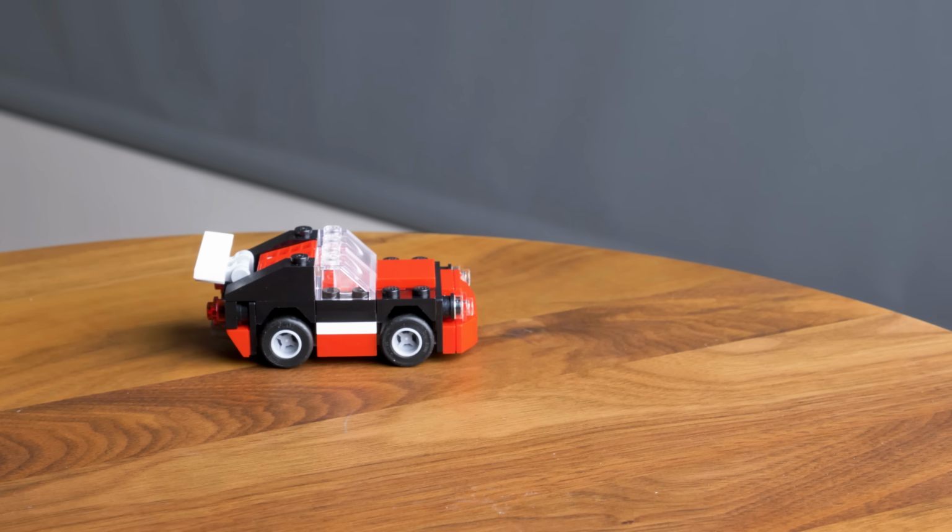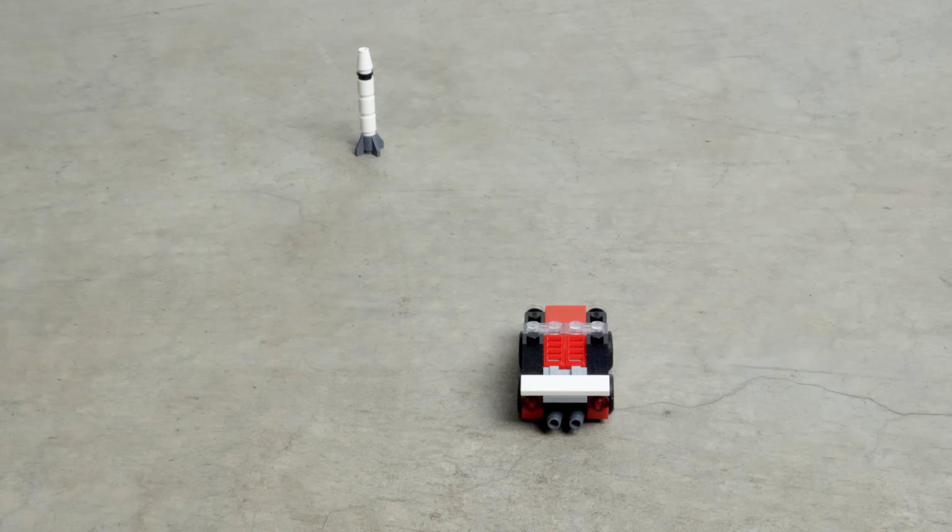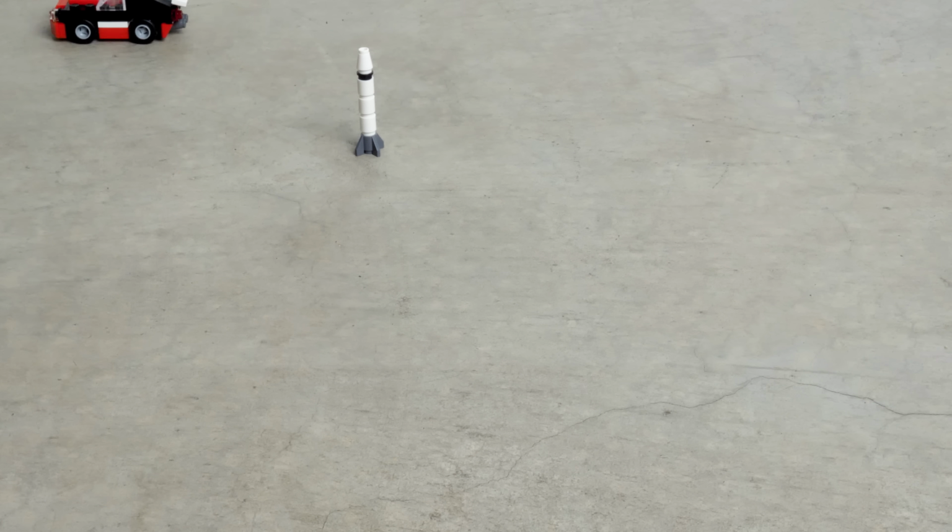Brick-built stripes too, and cute taillights. Plus a cute spoiler that's clipped in and can pivot. Hard to beat in under 60 pieces.